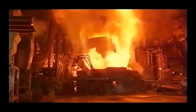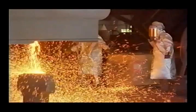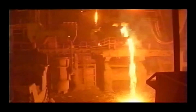Burning with the fire of the sun, the electric arc furnace renders molten metal. Iron, carbon, and rare metals such as manganese fuse together, chemically combining to form the super tough compound we know as steel.